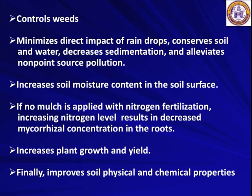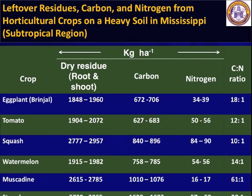These are some of the information, and the fourth line, if no mulch is applied with the nitrogen fertilizer, that is for blueberries. The blueberry, cranberry, bilberry, they are sisters. They need mulching, they need acid soil. So pine needle is one of the best ingredients. And if you look at the residue, the carbon ratio, and the muscadine, I put it there.